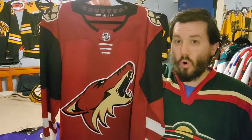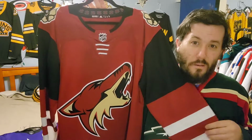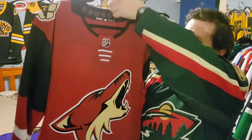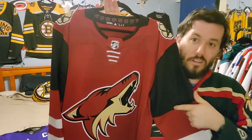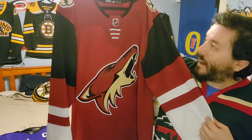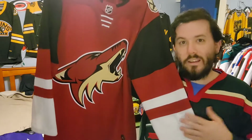Next up, we have the old home, I think it's the current alternate, if I'm not mistaken. I'm pretty sure they wear these sometimes as an alternate. Arizona Coyotes, obviously. It seems like the majority of people didn't like this jersey when they went from the Kachina to this, or whatever it was before. I don't mind it. I have actually liked it. I like the color scheme on it. It's very nice. It's blank, but I like it.